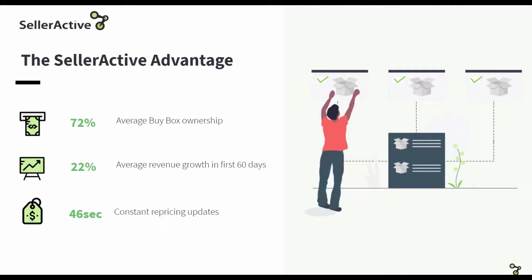In terms of what SellerActive could do for you, the numbers speak for themselves. If you put our repricer into place on Amazon, you're going to see a 72% buy box capture rate on average. You'll see a 22% jump in your revenue on Amazon. That number's a lot higher on Walmart, on eBay, with different strategies that you can set up. And rather than you having to adjust your prices, you can consistently have a repricing tool that's going out every 46 seconds, monitoring the marketplace, sending back an update within 2 to 3 minutes to ensure that your prices are staying competitive.